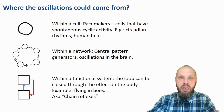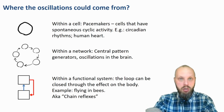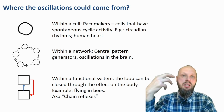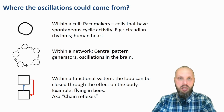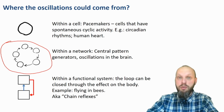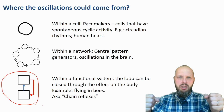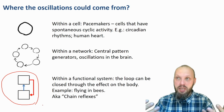And conceivably, you can also have a third option. You can have a system that generates an output that changes the world around you to such an extent that it stimulates you again and you again generate a certain output. It's hard to understand if I put it that way, but for example, flying in bees is actually not like running in humans. In humans, you have a bunch of cells that generate repetitive activation of muscles. In case of bees, it's slightly different. You have cells that stimulate wings. Wings move, it activates some other cells that again stimulate wings. It's actually not wings, it's a little bit fancier. They have a special spring to which the wings are connected, so the muscles don't move wings directly as in dragonflies.